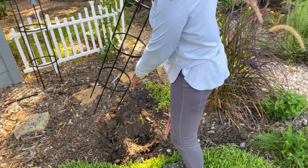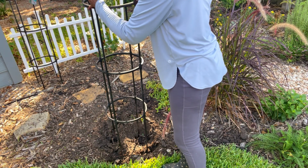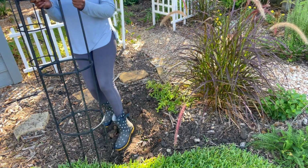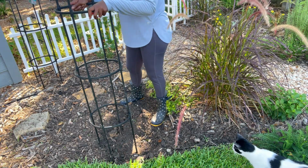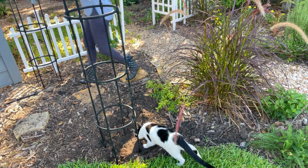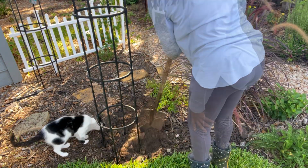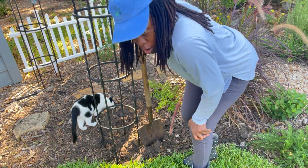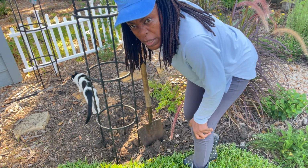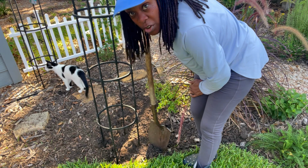So guys, I kind of dug this up right here some so I could get the trellis to go deeper in the ground. The ground here is so hard, from there being tree roots, from it not really being planted because the grass was here, so it was necessary for me to dig.